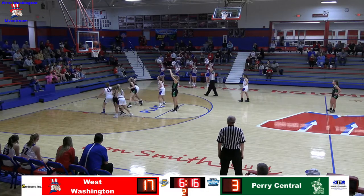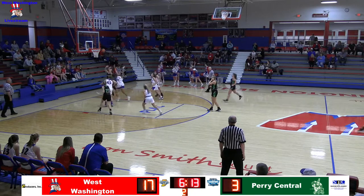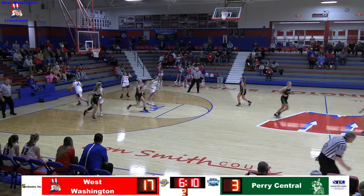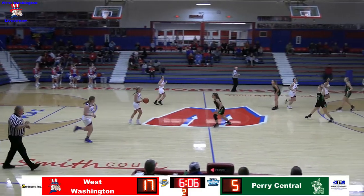Smith's second shot is up, and it is no good. And Labhart ends up getting the offensive rebound, turns, puts up the layup, and gets it to go. Good play there by Labhart, just hustling on the floor, getting that layup.